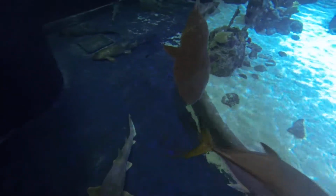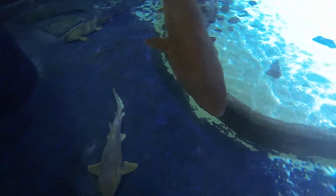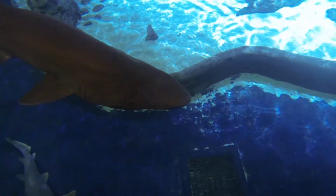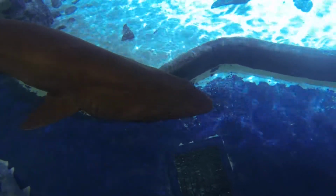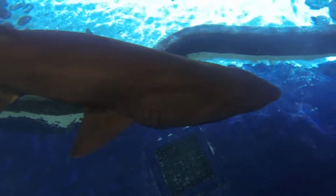The dark blue area towards the back represents the transitional area, the drop-off, which is where the ocean would go down hundreds or thousands of feet. It would be an excellent place for large pelagic or ocean-going fish like our sharks to live.